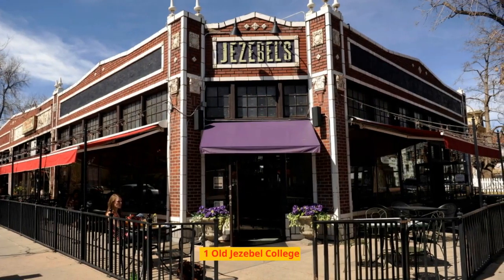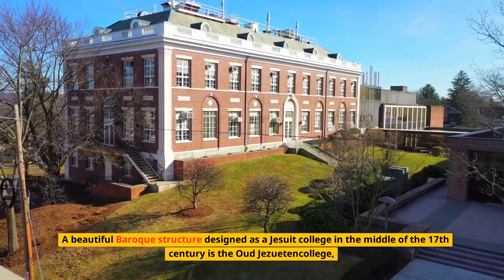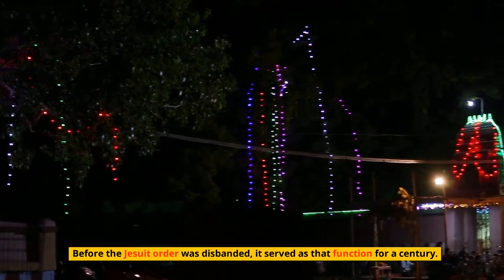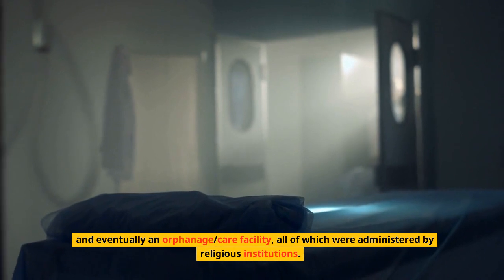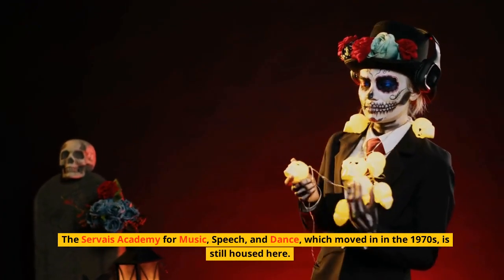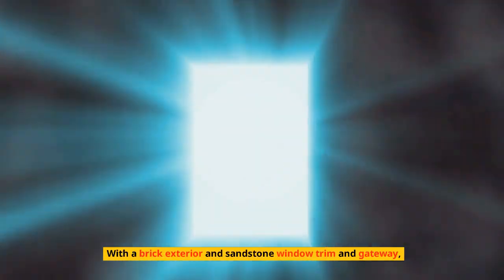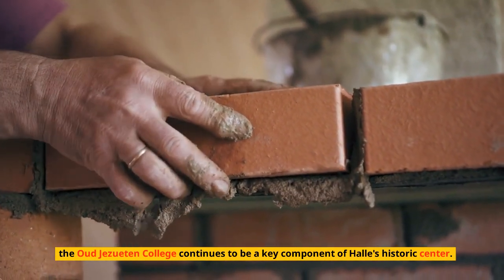1. Oude Jezuïeten College. A beautiful Baroque structure designed as a Jesuit college in the middle of the 17th century is the Oude Jezuïeten College, which is located at Kardinaal Cardijnstraat 7 and faces the St. Martinus Basilica. Before the Jesuit order was disbanded, it served that function for a century. Afterwards, the structure served as a school, a hospital, and eventually an orphanage care facility, all of which were administered by religious institutions. The Academy for Music, Speech, and Dance, which moved in the 1970s, is still housed here. Until 2014, this served as the location for the local museum, with a brick exterior and sandstone window trim and gateway. The Oude Jezuïeten College continues to be a key component of Halle's historic center.